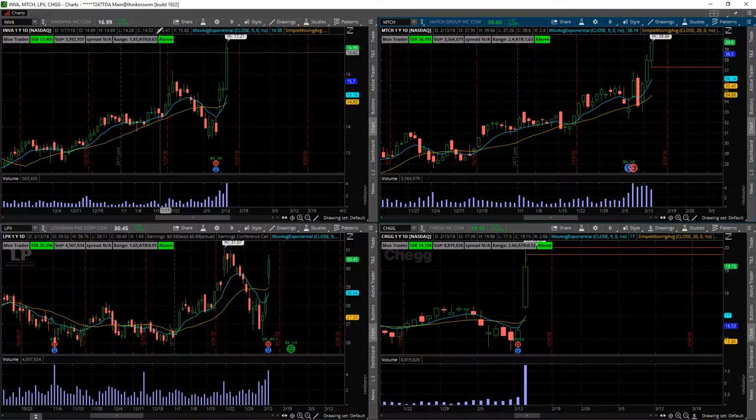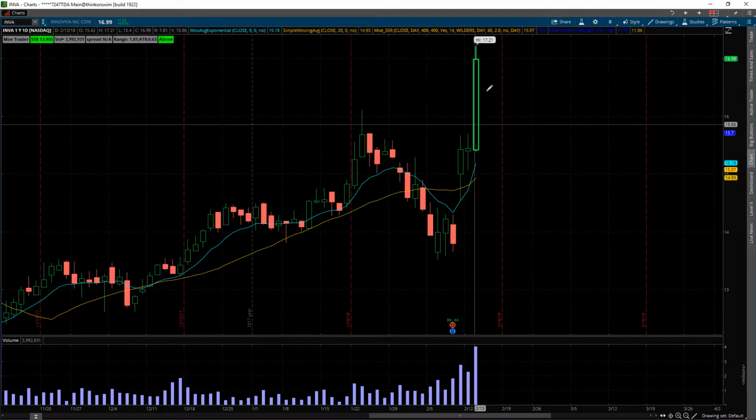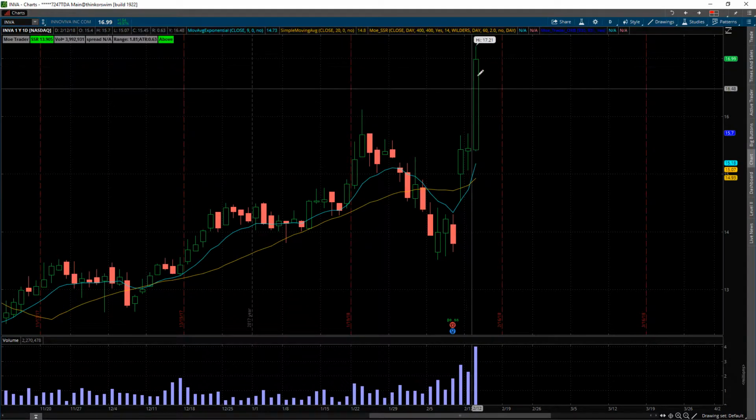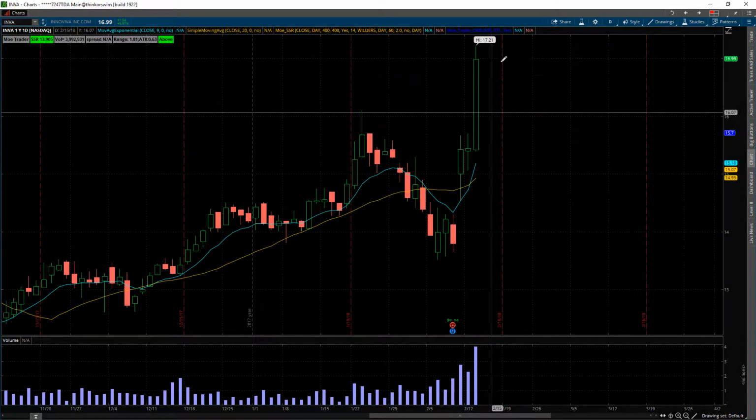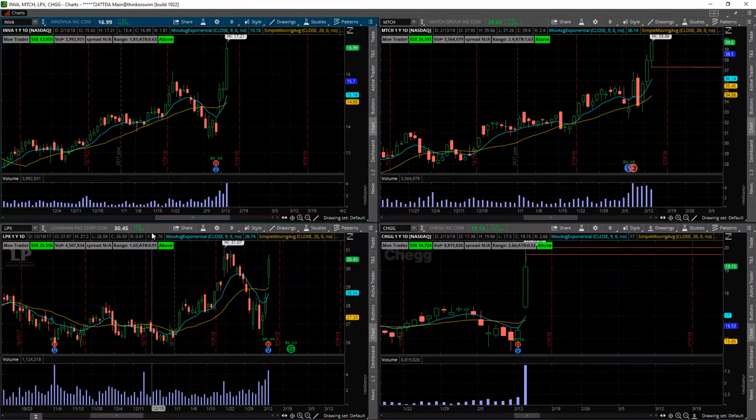INVA. This thing spiked pretty good too. Three green days today. Pre-extended candle here. Let's see if we can get that red day right there. Kind of like a profit taking before it continues its way, or it just crumbles and comes back down.